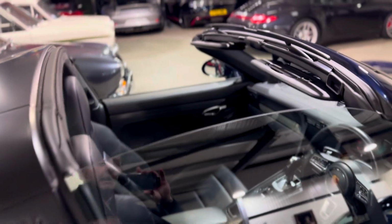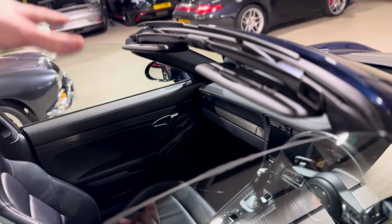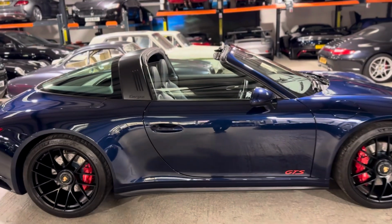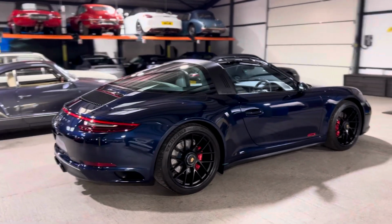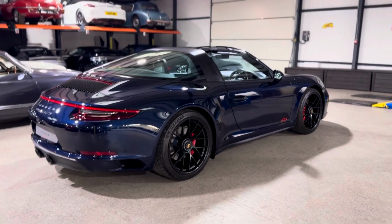And then with the windows up, even at motorway speeds, this interior space where you and your hair is stays nice and calm. So you can drive this car with the hood down or with the roof off at motorway speeds, and you're not going to end up with a big hair problem. And that is really, really cool. And it looks so cool too.